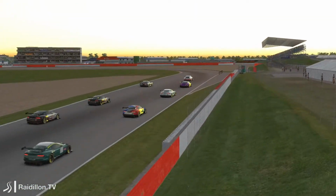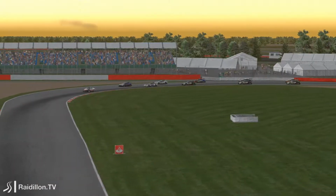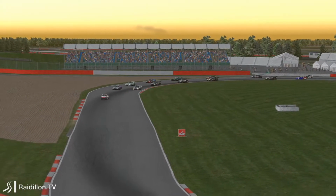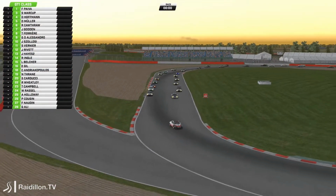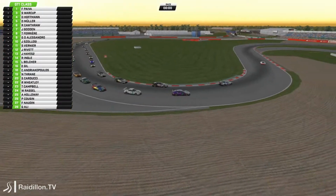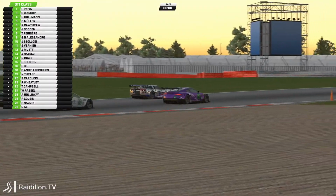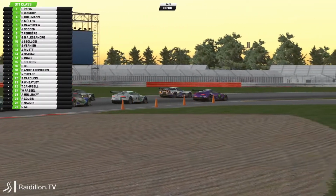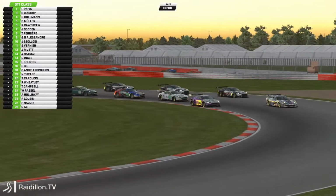Well, as we had issues on Friday, I'll take us over. We'll start this over. So they're coming around Priory, which is a name we haven't heard for a long time. Now we're going around Brooklands. It will be a long way right now. The pace car will go in late once they come around Luffield, I want to say. So Woodcote, the pace car will not take. Piver will lead them away.